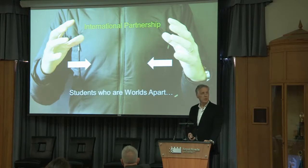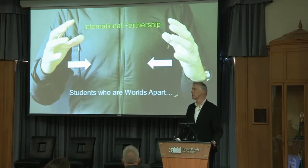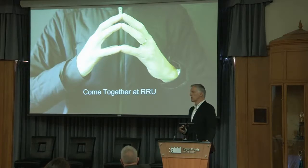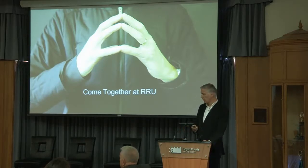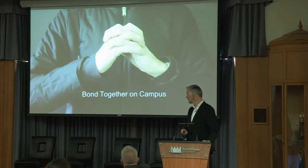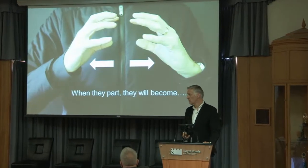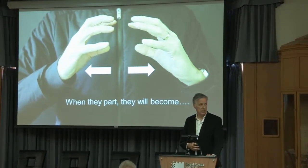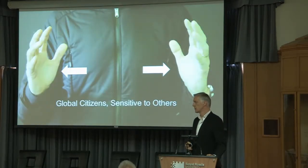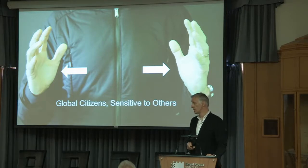And here is a set of images that really reflect on what that means. If students come to Royal Roads and they're worlds apart and they arrive here, there's a moment when they touch, when they first arrive at Royal Roads, and it's our hope that during that time they connect and they begin to share experiences here. And ultimately, through their undergraduate program, there's a time of bonding, an ability to bond with their fellow students, their faculty, and to bond with this university. With the ultimate aim that when they leave, when they graduate, there's a moment when they actually become global citizens, really sensitive to the needs of others. If we create a facility that meets that objective of international partnership, then we have succeeded.